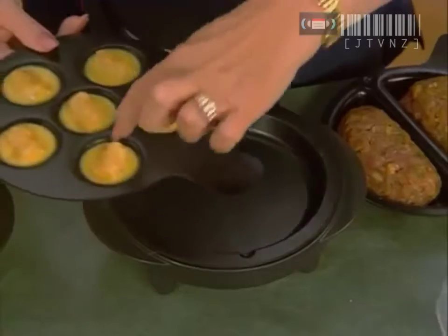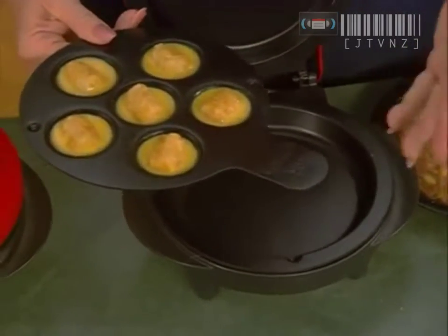All right. You know what I did? At night before I go to bed, I take a frozen tater tot, drop it into each well, and then pour some egg over it and put it in the refrigerator.